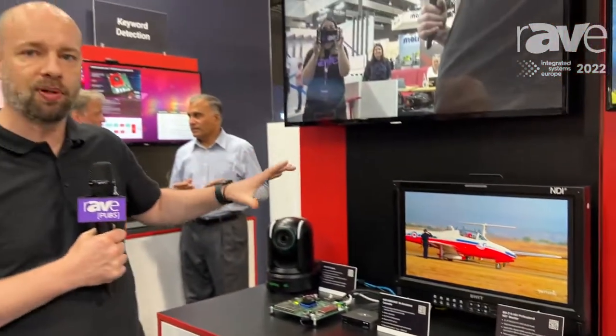So it's a very simple and easy to use connectivity standard, very popular in broadcast and remote streaming applications. And all of this is based on AMD Xilinx platforms.